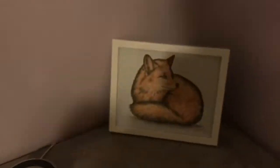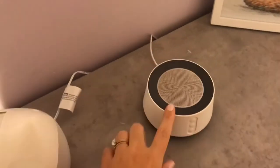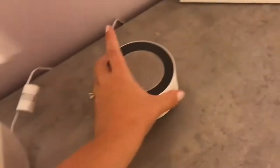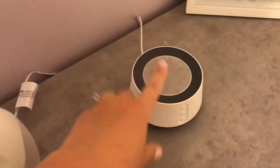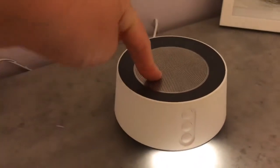Jammies. So these are the noise machines that we use. This one's actually my mom's, but she's letting me use it for a little while because it plays a lullaby and you can time it. Let's Fit is the brand name. It's really nice. You just touch it and it turns on. There's also a night light. And this is how you adjust it. And then just touch it to turn it off.